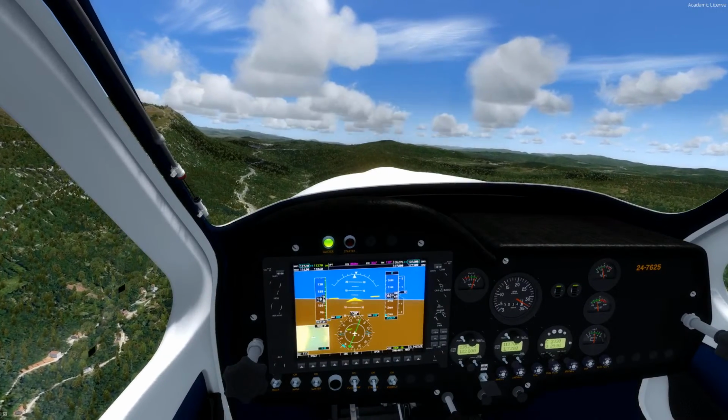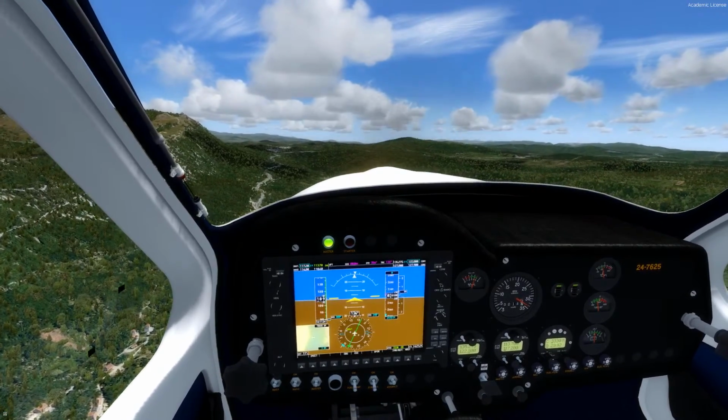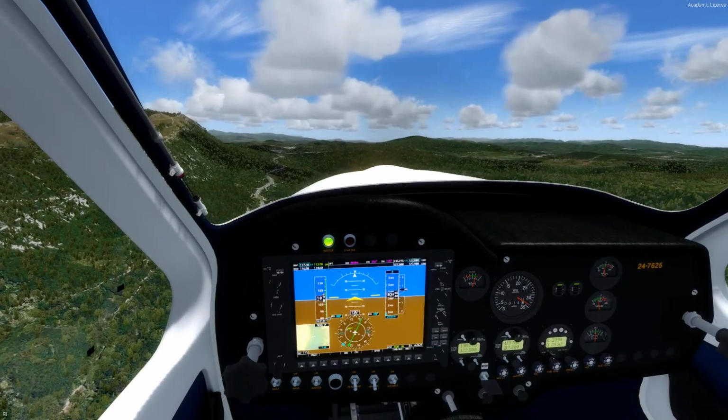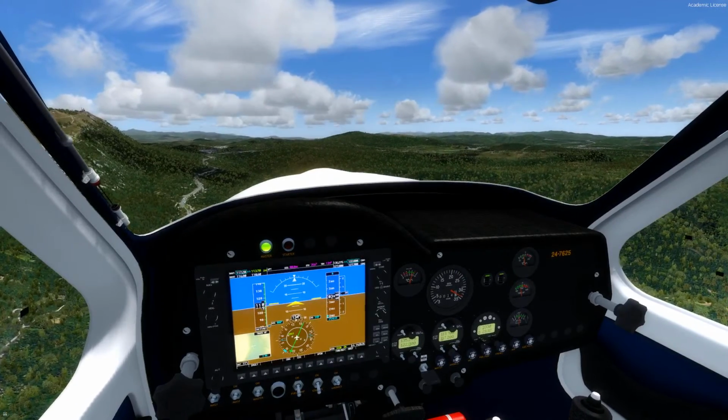And now we'll maintain 3,500 feet as set by the controller, and then we can also see in the front that there's an intersection incoming, and then we'll turn to the right, where we can also see the highway, and we'll follow that highway.